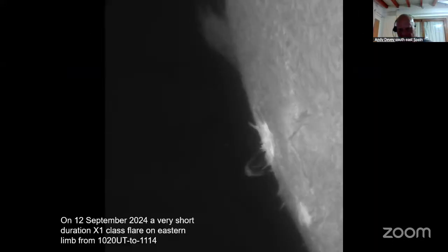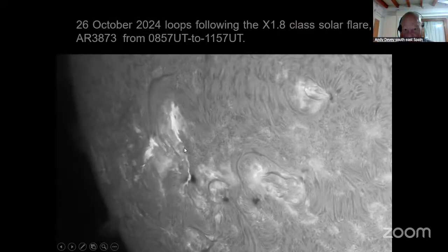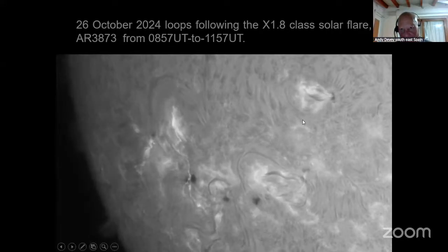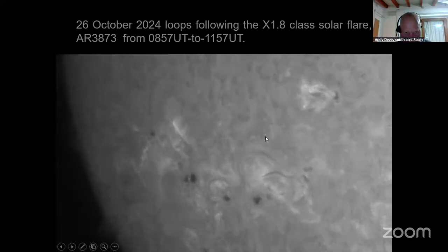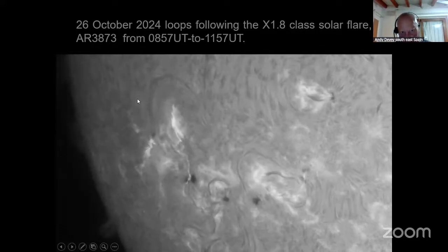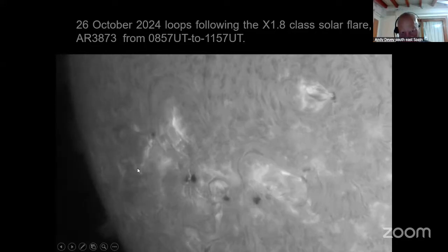This next one shows you another X-class flare I caught in September last year, and that was a very short duration X1, and you see a brightening of the flare there, followed by the reconnection loops. And then the last one I'll show you, this followed a 1.8 class flare from 26th of October. I just missed the main event, but I was able to capture all the reconnection loops here along the surface.